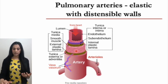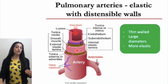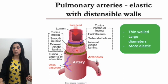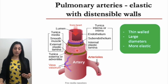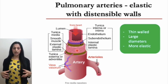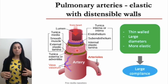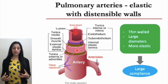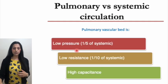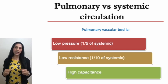Tunica media is made up of smooth muscle cells, and on both sides of this tunica media layer there is elastic tissue. In pulmonary arteries, there is a lot more elastic tissue compared to the aorta and other systemic arteries. In addition to that, pulmonary arteries are thin-walled and they have a large diameter compared to their counterpart systemic arteries. All of these attributes make pulmonary arteries more compliant, so they are able to handle a larger amount of blood without increasing blood pressure too much. Therefore, in summary, the pulmonary vascular bed is considered a low pressure, low resistance, high capacitance system.